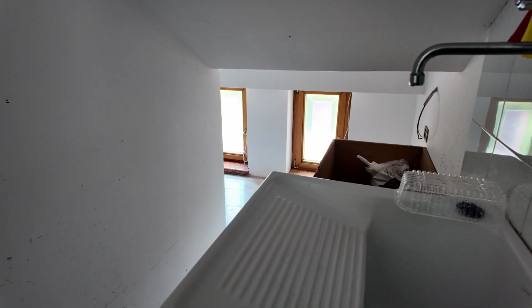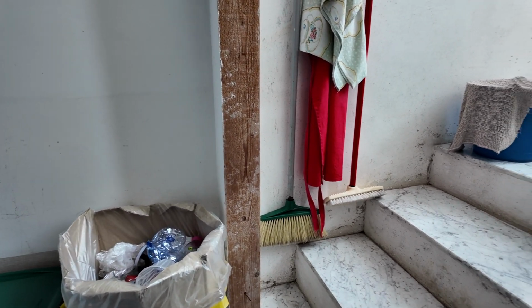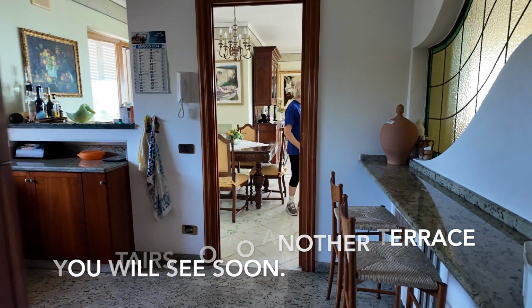Now, this looks like a little area where you do your laundry. Oh, there's stairs going up. I don't know where they go to. Maybe nowhere. I don't know. We'll find out. This house goes on forever.